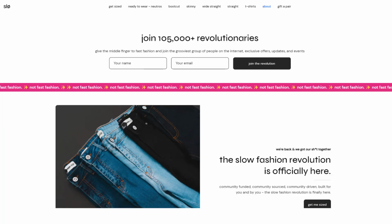Thirdly, mission. Slow Denim are on a mission to end fast fashion. That's what they talk about. That's what's got them as a startup to over $1 million in sales of their products already. So they're all about their mission.